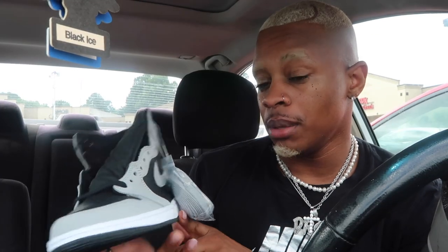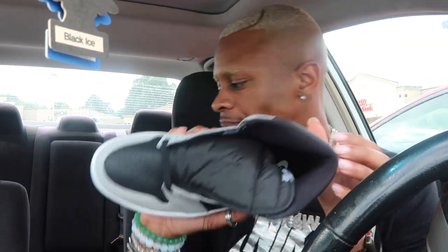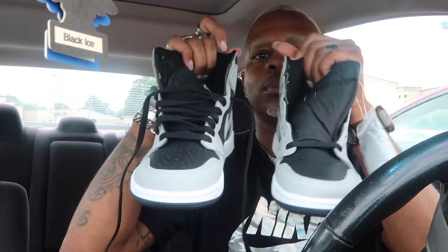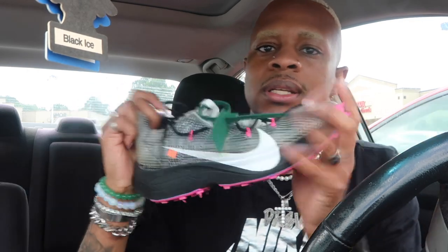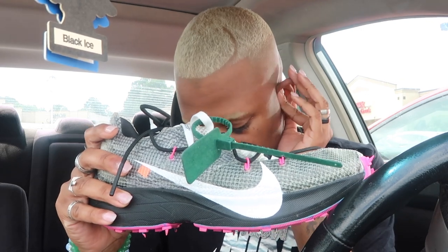Comes with gray laces and black laces, obviously. I'm gonna leave the black ones in today, but I do want to change to the gray ones because I love the way they look. I already started lacing this one up. Yep, I'm doing a whole unboxing in a car, which probably isn't the smartest idea. I was gonna wear these off-white pink ones today, but I may still wear them. Let me actually wear them now, and I'll finish lacing this one when I come back.